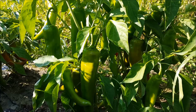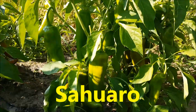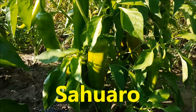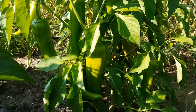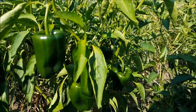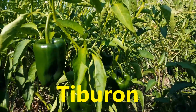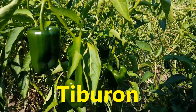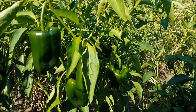What I've got growing here is an Anaheim type pepper, and we've just started harvesting them 2 weeks ago. They're fairly spicy. Poblanos are one of my personal favorites to grow. I like to eat them too, but they look so pretty hanging on the plant, and I enjoy picking them.